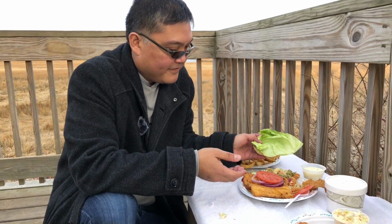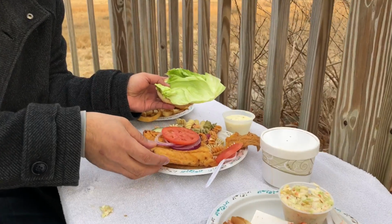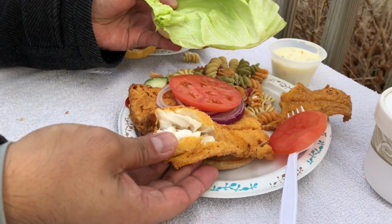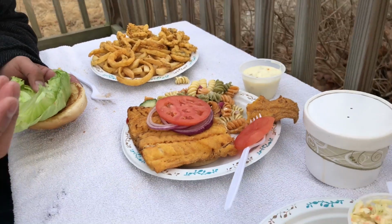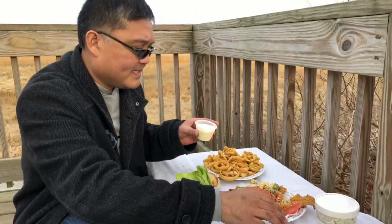If you're not familiar with haddock, it's in the same family as cod. It has a very dense white flesh. It's very flaky, very neutral flavor, but it's got this nice cleanness. You get a little bit of seafood flavor, but it's not overwhelming. I'm gonna throw a little bit of this tartar sauce on and we're gonna take a big bite.